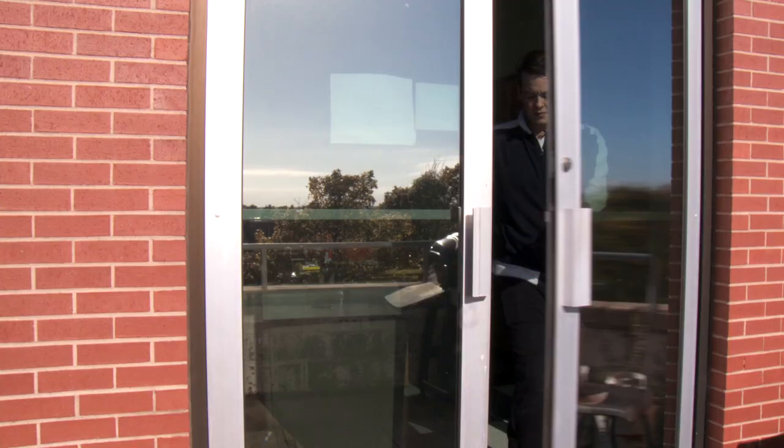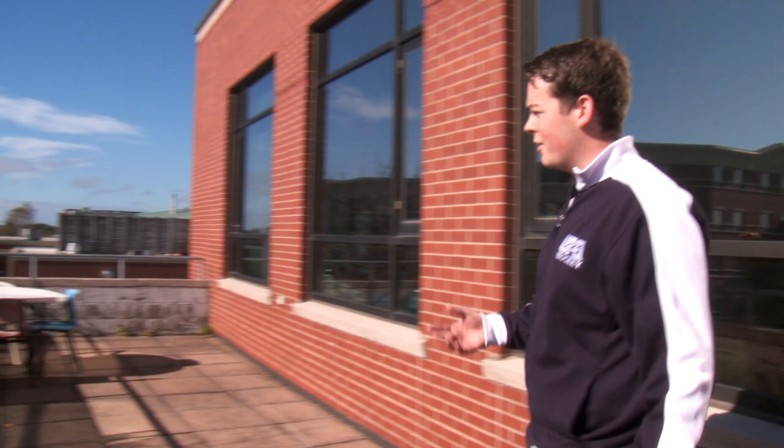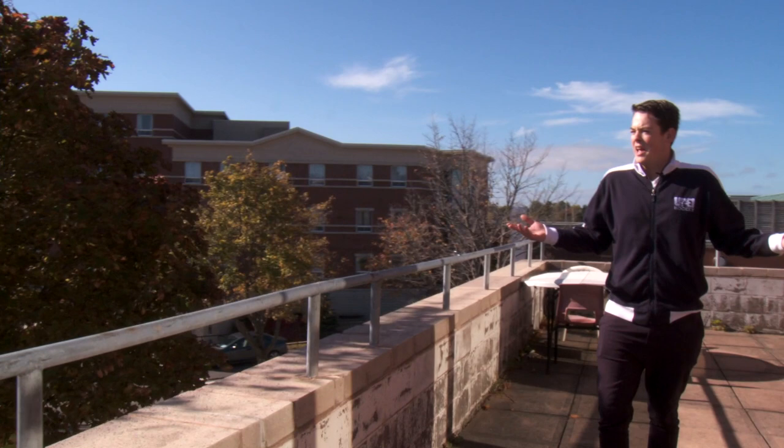Off of the chemistry lounge, we have this great little balcony where a lot of the chemistry society and other events happen up here where they have barbecues. When you want to just come and hang out here with friends, view the nice cars and the residence buildings, just have a great time up here.